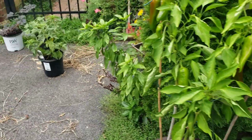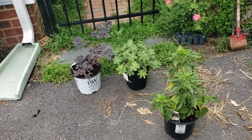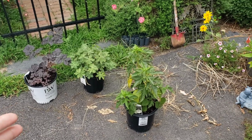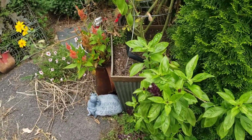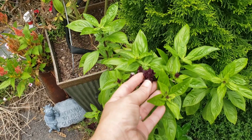All right, so here we are. Here are the three plants that I bought. They're perennial, all three of them. But first, let me show you this licorice basil because I think it's so pretty. It just caught my eye. It's just now starting to flower.